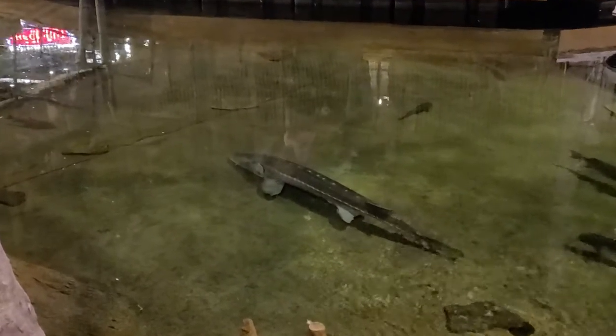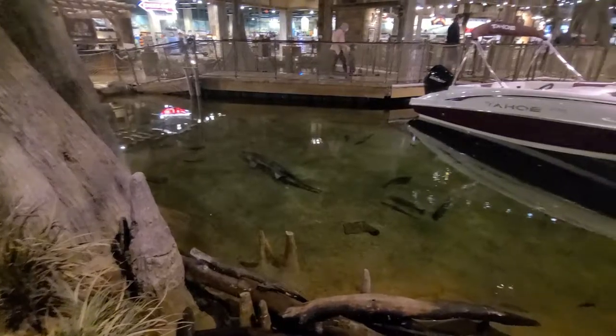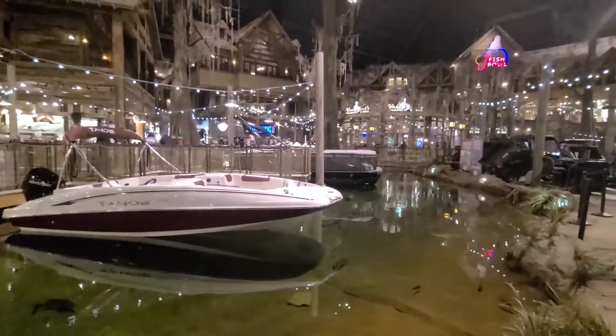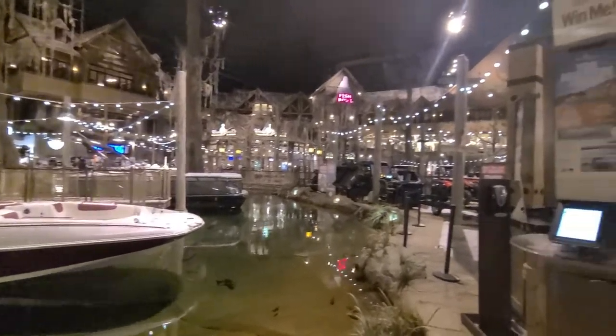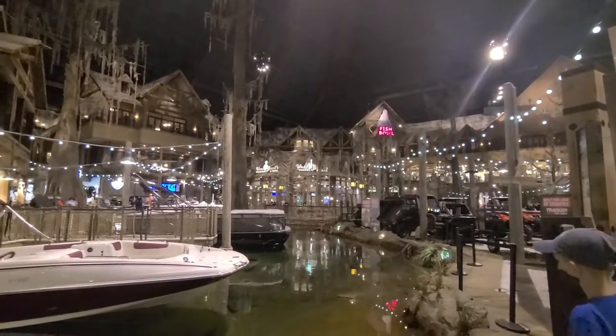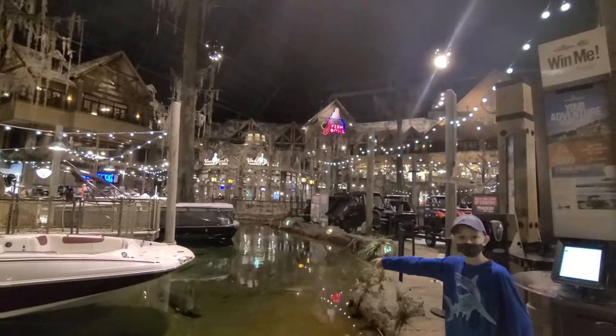This, a very large, I think that's a white sturgeon. I'm not 100% sure on that, but pretty big fish that they've got in here. And then they've got boats in the water. You can walk out on the boats. And they do have a restaurant back there in the back called Uncle Buck's Fish Bowl. And it's got a bowling alley inside of it as well. Pretty cool.